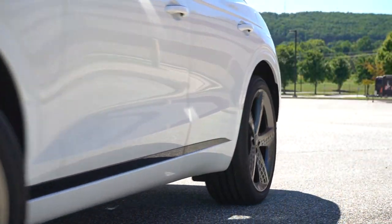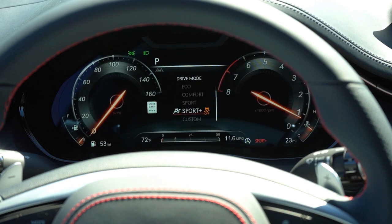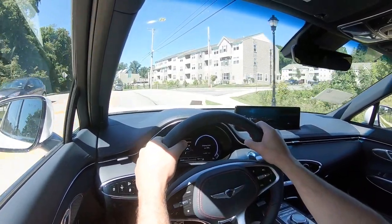So before we do any kind of fun acceleration or paddle shifter test in our GV70 here, there is actually a little knob located in front of the two circular dials there. It says drive mode, so you will have several different drive modes. Actually, they will include eco, comfort, sport, sport plus, custom. Then there's also snow, sand, and mud to go along with all that. Some off-road driving modes there, adjusting things like the shift points, the throttle response, steering sensitivity, braking characteristics, and suspension settings actually as well.